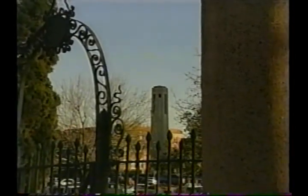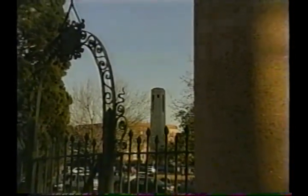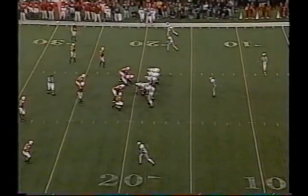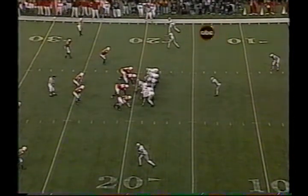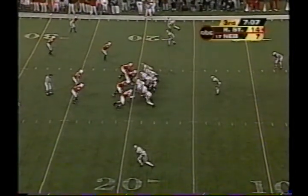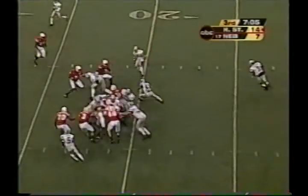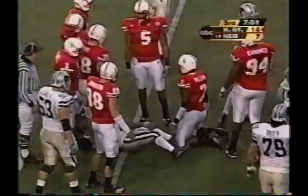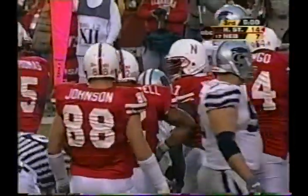That's the gates there of the original entrance to the grounds here at the University of Nebraska. What a gorgeous day we've had for football. Unbelievable. Perfect passing day here in the Midwest. First down and 10. Sproles cuts back. Picked up 5 yards on that play before Williams brought him down.